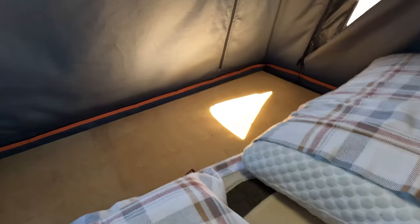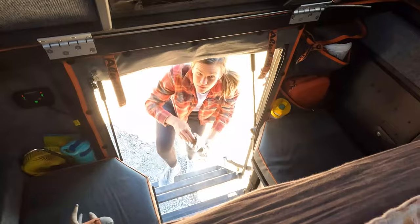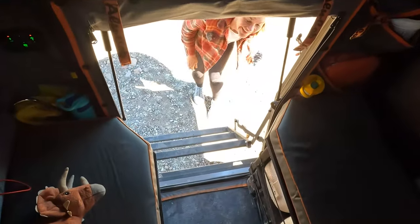Laura's popped out and I'm going to show you how we go to bed. So we can climb up into bed now. We keep our pillows right here. Now we can lay down and go to sleep. But what's neat is when our kids are sleeping, we can reach down and say, hey kids, quiet down there, because they're sleeping right here with their heads on both sides.